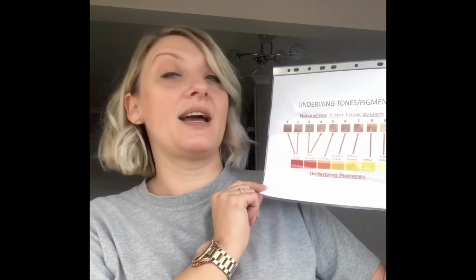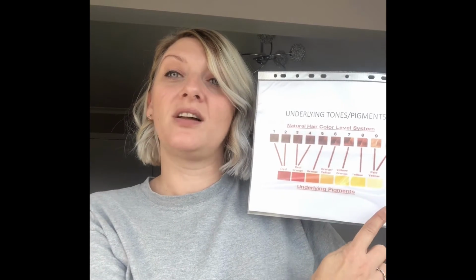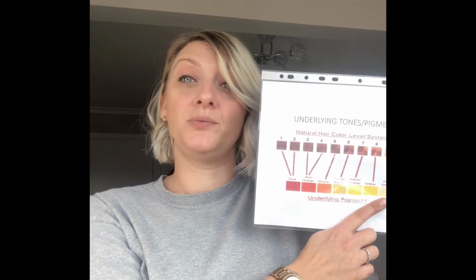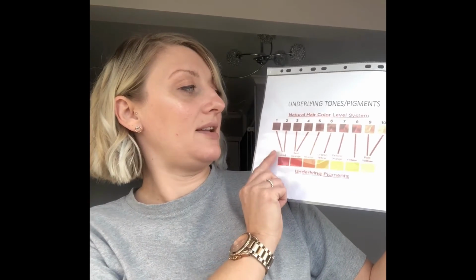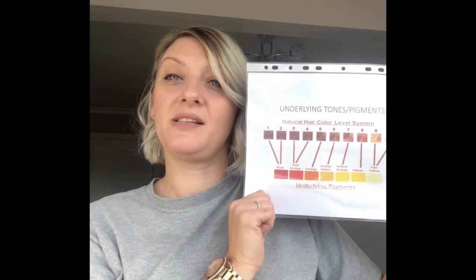The same way, if we take someone who's a natural level 10 light blonde and start lifting away those layers and breaking apart those pigments, the yellow starts to be exposed. So then we start having to tone. And obviously all the way from 1 to 10 has all of these underlying tones and pigments in it.